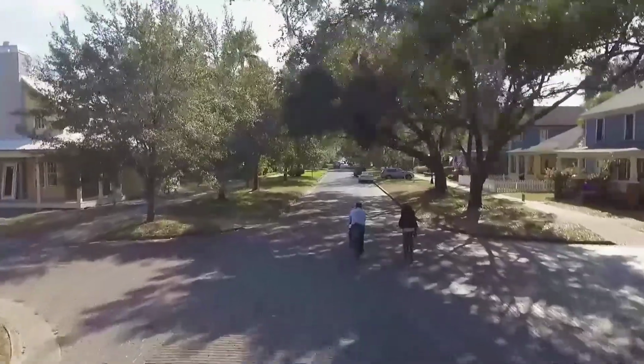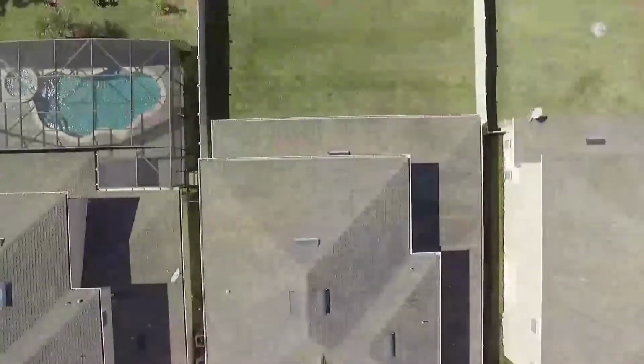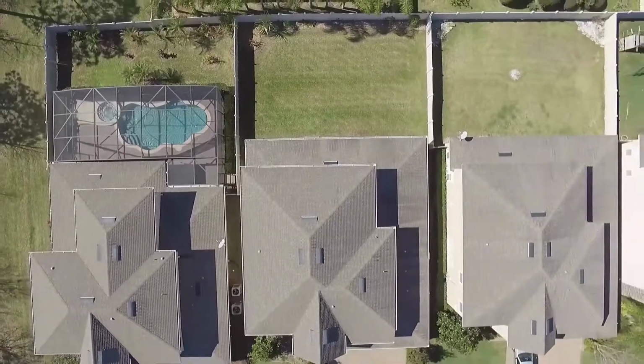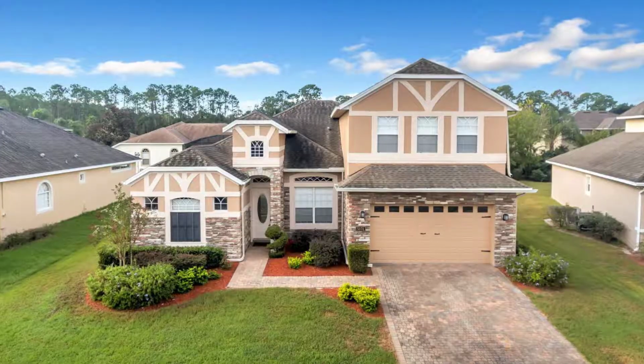It's also only a short commute to Lake Mary's business corridor with many multinational companies. Add in the fact that this neighborhood is zoned for Seminole County's top-rated schools, and there's virtually no reason why you wouldn't want to call yourself a resident of this.